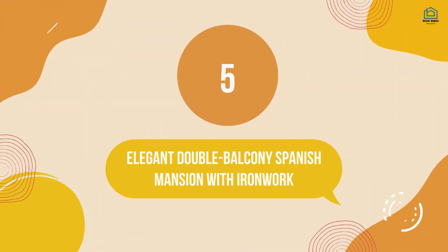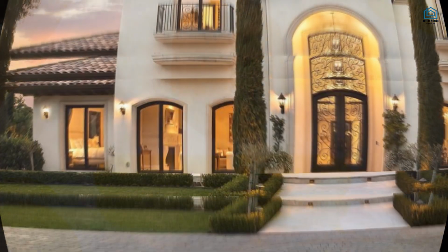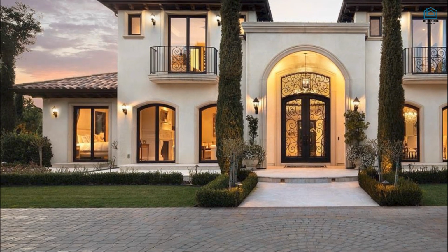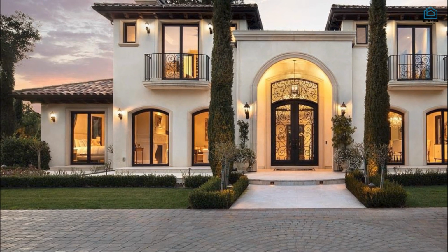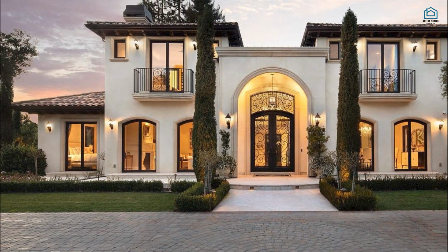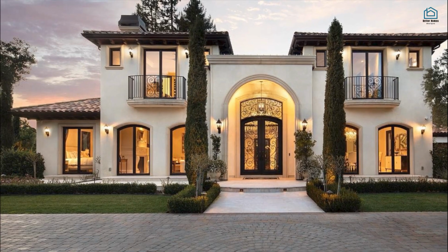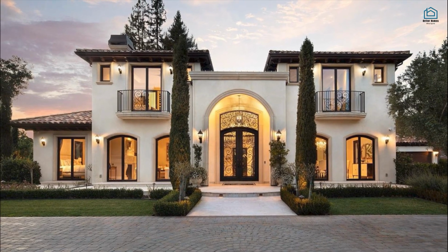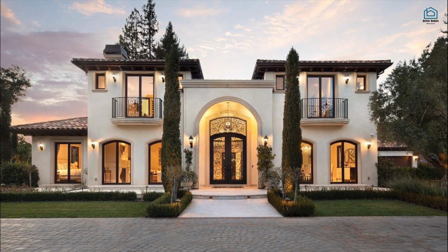Five, elegant double balcony Spanish mansion with ironwork doors. A striking two-story symmetric estate highlighted by a soaring central archway housing custom wrought iron entry doors. The upper level boasts twin Juliet balconies with intricate iron railings, flanked by slender Italian cypress trees and manicured boxwood hedges along a paved brick courtyard.